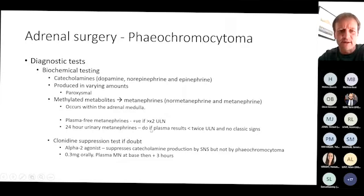Generally speaking, there's two ways of testing this. So you can have the plasma test, so plasma-free metanephrines, and it's positive if it's more than 2 times the upper limit of normal. There's also a 24-hour urinary metanephrine, and one guide is to do those if the plasma results are less than twice the upper limit of normal. There's no classic signs. In reality, what we find is various people get involved in the diagnosis of this, and patients often have had them both done anyway. It doesn't usually matter. It rarely muddies the water too much.